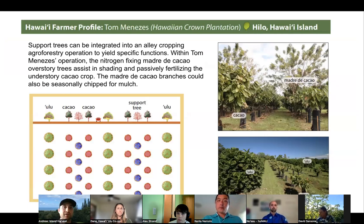So we go through these farmer profiles that were put together that give real life examples of farmers in the co-op that are implementing these practices. And we have some graphics that show what the layout looks like. This is an alley cropping layout that Tom Menezes from Hawaiian Crown Plantation does, where he has ʻUlu and then cacao in the center rows, and there's some synergy providing shade and also providing wind breaks for the cacao that are wind sensitive. So that's an example of that. You can go to the next slide.